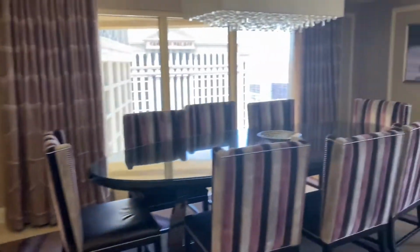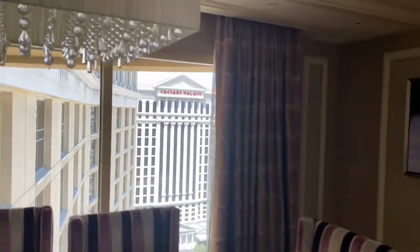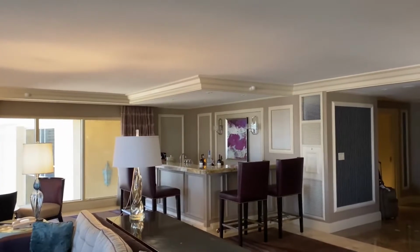So we have a dining room, big table for you. View of Caesar's Palace. Large living room with bar.